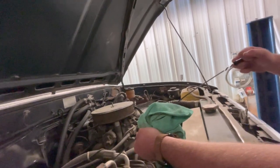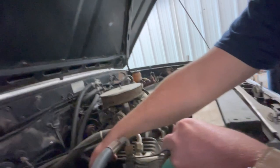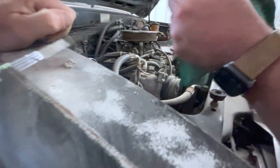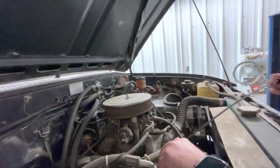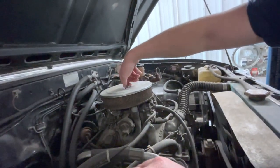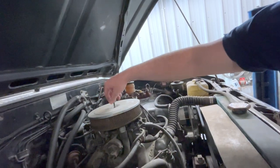So this thing is pretty nice. It's a small block Chevrolet V8, it looks like. I see an Edelbrock intake. I don't know, we're gonna check that carburetor out. So how's that oil looking now? Oh, that's good, that looks like fresh oil. We're gonna take off this carburetor, air filter, breather, as they say on these little V8s. We're gonna see what the carburetor looks like, and maybe we'll try to get this sucker running.